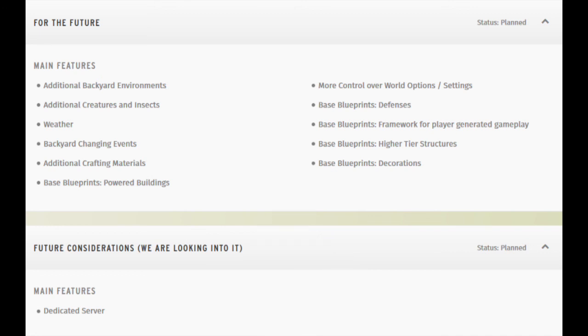All right, the next one says additional crafting materials. I don't know, snake scale armor, hornet stinger saber, butterfly harness, so we can ride it. That would be cool. Base blueprints, powered buildings. This would mean some sort of generator technology, very similar to what you see in a lot of other survival-themed base building games, I'm sure, where now, instead of having to use the torches to put lights on our bases, we could just put electrical lights up.